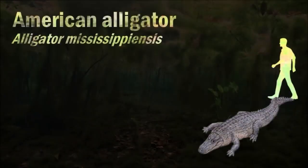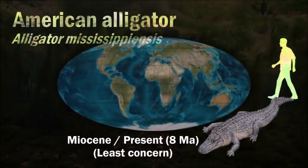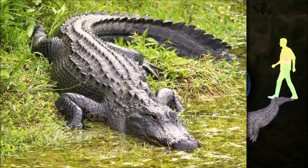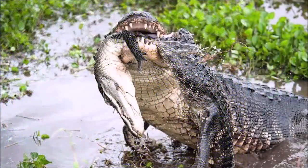American alligators are apex predators. They play an important role as ecosystem engineers in wetland ecosystems through the creation of alligator holes, which provide both wet and dry habitats for other organisms.